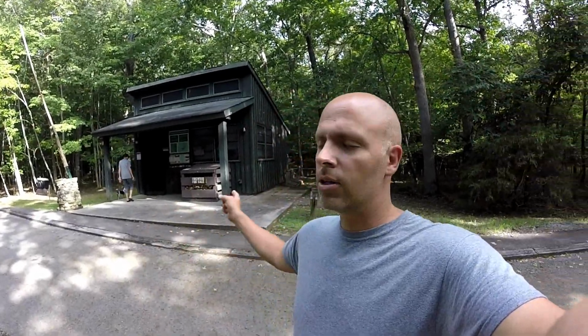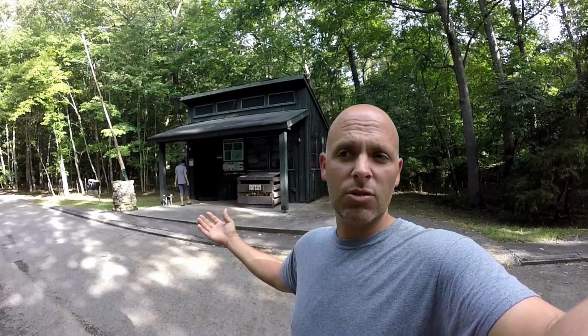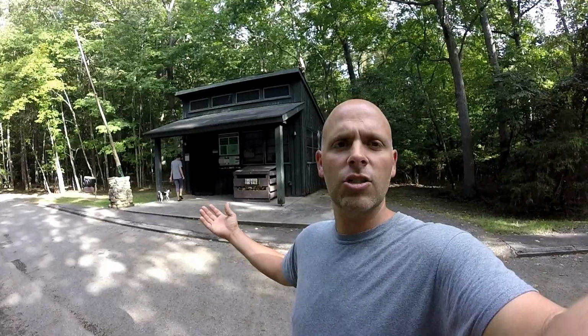This is a little general store. They have clothing for sale here, a couple of odds and ends for those of us who forget things, but otherwise it's just a little check-in post. You can purchase firewood here. It's $5 a bundle. And you know, there's someone here to talk to. So this is a nice little place to come in, for those of us who do forget things, to catch up on what we forgot.